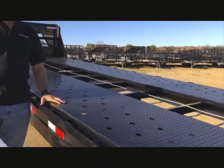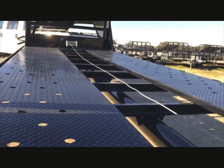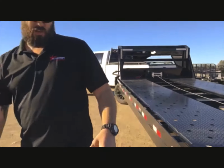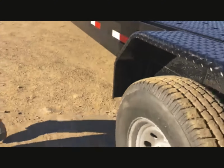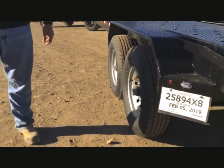The trailer also comes with a torque tube. This torque tube is going to give you more stability while going down the road with the payload. The trailer also comes with two Dexter 7,000 pound axles, giving you plenty of capabilities for loading up your vehicles.